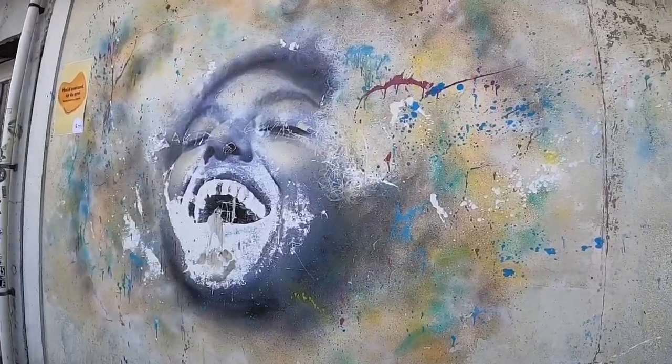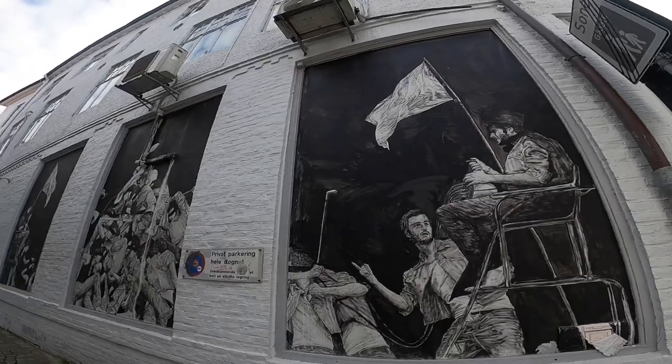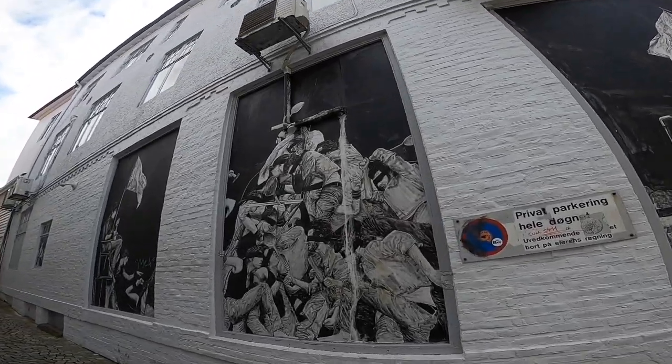Take your camera with you and you get the most amazing pictures, especially if you are into portraits and landscape.